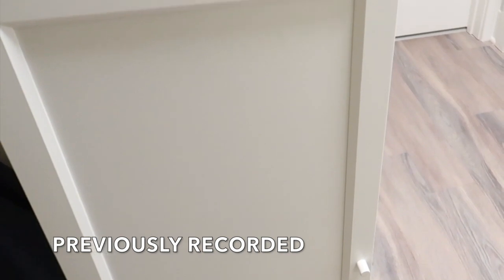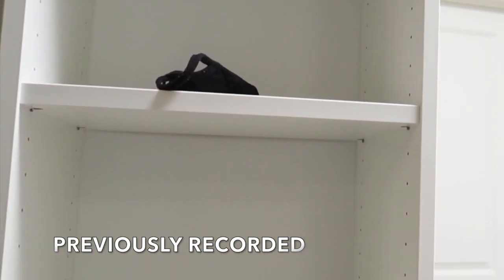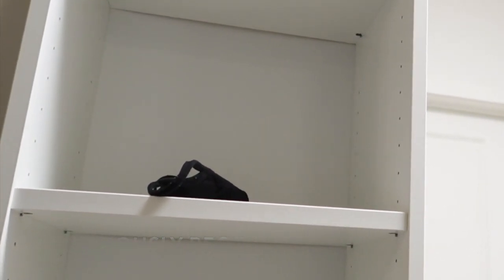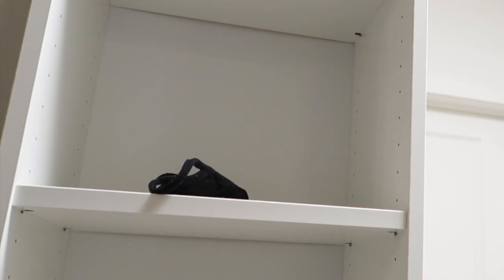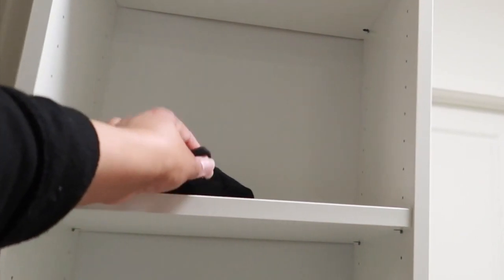Yes. All right, so now to style the top, let's go ahead and do that. And then we're gonna transition over into the nook I like to call my little mini museum, or my Zoom corner. All right, what? Oh, it's my mask. Yeah. All right, let's go ahead and get started with the decor.